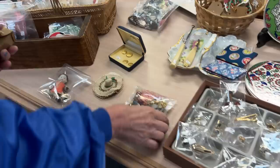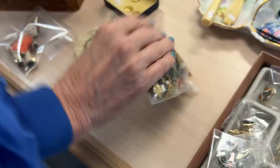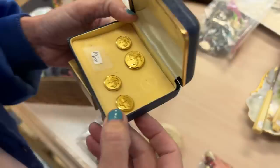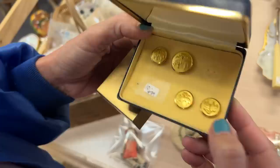That's a baggie of like crafting pieces. Oh, that's a neat set of buttons. That's the, oh gosh, I forgot the name, End of the Trail. Is that what it is? End of the Trail? Is that what you're seeing? Or are you seeing a zebra being lifted by balloons? I don't know. I saw End of the Trail first. Yeah, it's a zebra being lifted by balloons. Okay, it's a zebra being lifted by balloons. Tells you how our brains work.